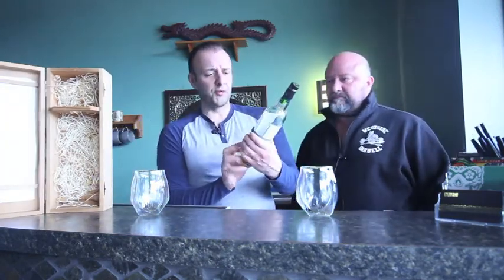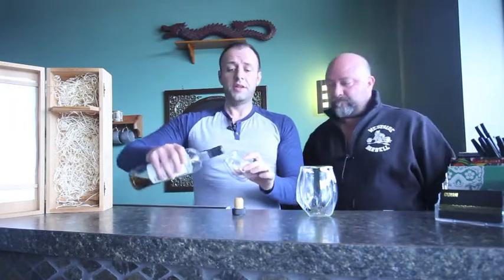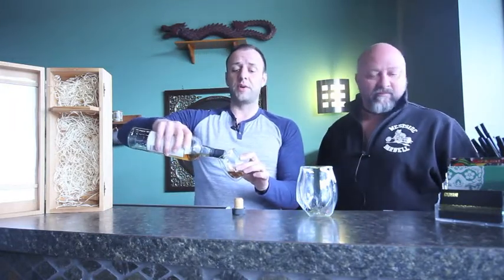And it is, like most Macallans, 43% as far as the ABV. Any Macallan over 20 years old is a rare whiskey. And being that this is not just sherry matured, it also has bourbon and a few other things in it, this is an extremely good and hard to find whiskey. As a matter of fact, I can't even get it here in Columbus.